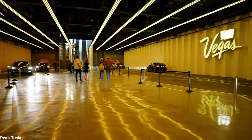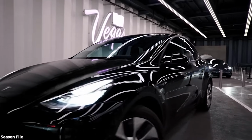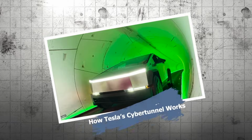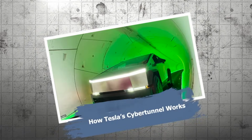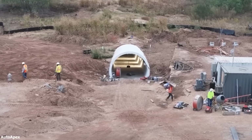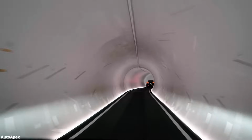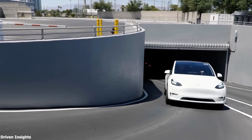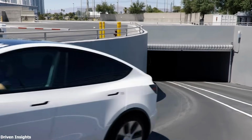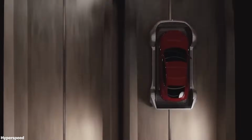While that might not sound like much, multiply that by tens of thousands of vehicles, and the savings become monumental. How Tesla's Cybertunnel works. The Cybertunnel starts at the production floor of Giga Texas, where Cybertrucks roll off the assembly line. Instead of being driven across a highway to reach the delivery staging area, they descend into an underground tunnel. This tunnel, dug by Elon Musk's Boring Company, runs beneath the Gigafactory, avoiding traffic, intersections, and external logistics bottlenecks.